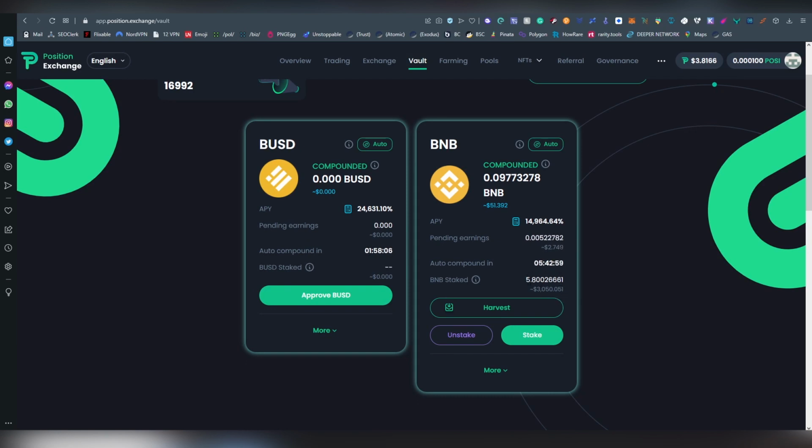I invested around, I want to say, 6 BNB. Right now I am down, yes, but I'm not withdrawing. Why? Because the ROI is going to be increasing all the time for me.